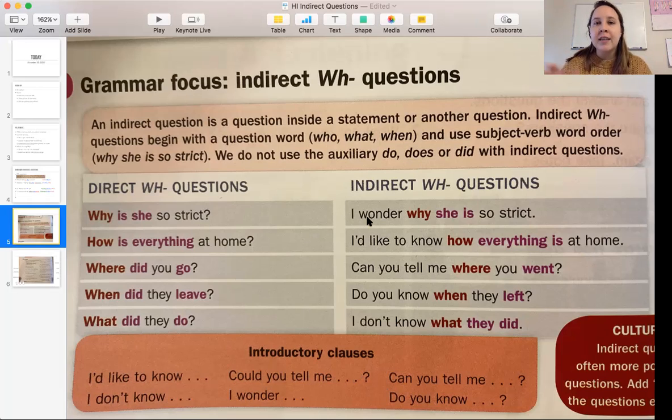The indirect is just adding politeness to the direct question. So you can use any introductory clause you want. I wonder why she is so strict is the same as I'd like to know why she is so strict, or can you tell me why she is so strict? They all mean the same thing. Those introductory clauses are just adding a level of politeness. You can also add some of your politeness words. You could say, please, can you tell me where you went? Or, excuse me, can you tell me where you went? Those politeness words are also just added on to it.